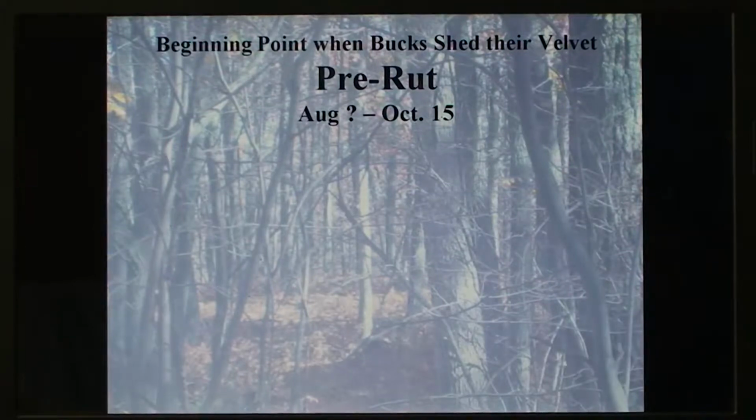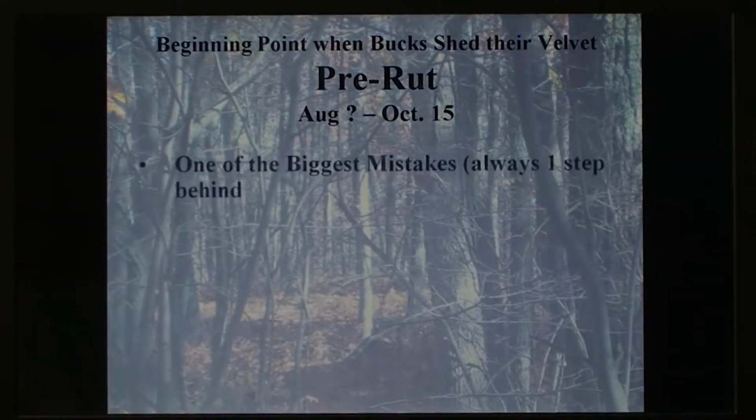Now, let's look at what's going on during the pre-rut. One of the biggest mistakes a hunter makes is being one step behind. He forgets that acorns are dropping, bean fields are drying up, and the deer don't want them. And then the other problem is you've got all this foliage starting to drop. You've got people harvesting crops. You've got hunters in the woods, squirrel hunters, small game. Deer hunters are putting up their stands, and this buck is going through a lot of changes. And this makes a lot of deer a little tougher at this time to hunt.